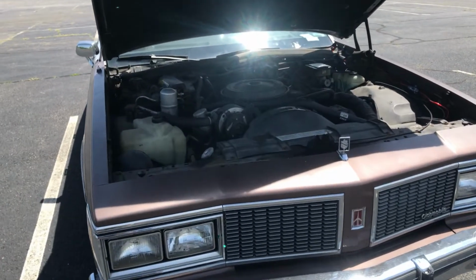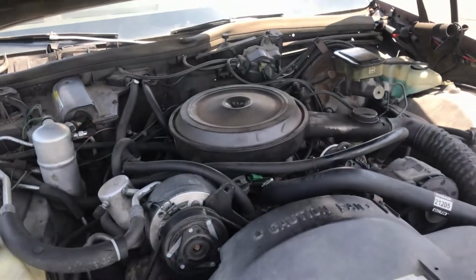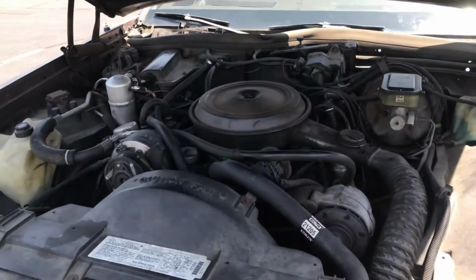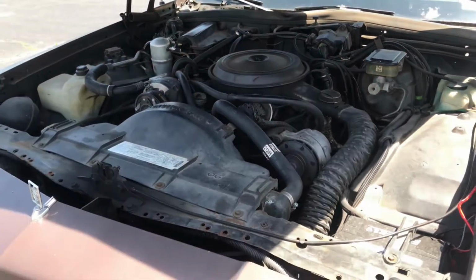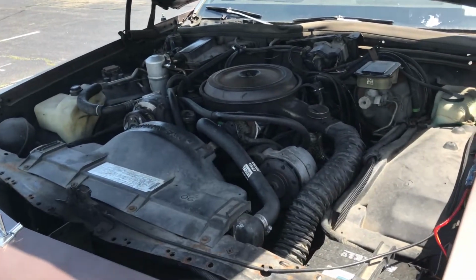So underneath the hood of this thing, this car has a naturally aspirated 5-liter V8. Now, it's not the same as the 302s that are traditionally found in Mustangs. Yes, I know this is an Oldsmobile, so it's GM, so obviously it's going to be different. But yeah, this is a 307.